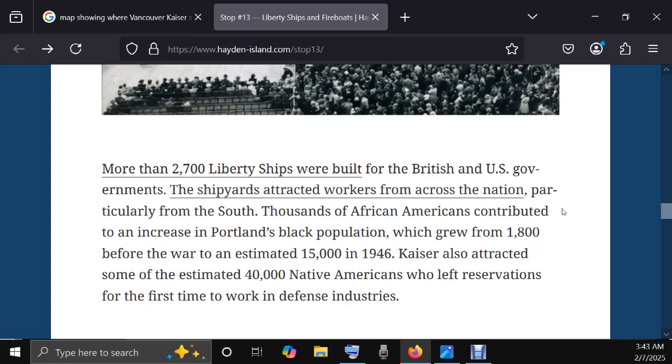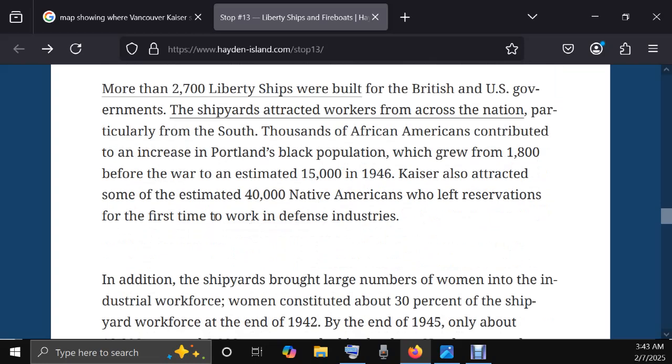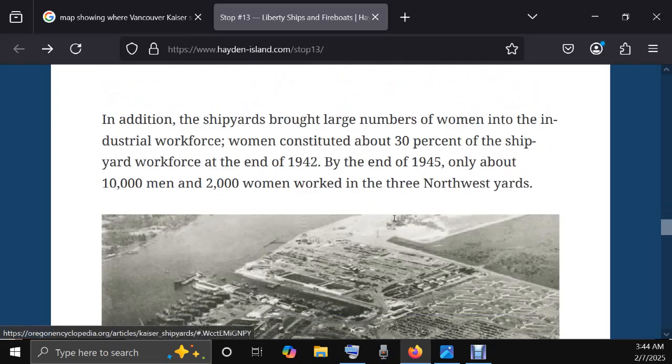The shipyards attracted workers from across the nation, particularly from the South. Well, I'll be. Thousands of African Americans contributed to an increase in Portland's Black population, which grew from 1,800 before the war to an estimated 15,000 in 1946. Kaiser also attracted an estimated 40,000 Native Americans who left reservations for the first time to work in defense industries. Yeah, anything to get off the res, right? Get out of the concentration camp. Hey, we'll let you out of the Indian concentration camp if you come and work for us in our shipyards and get your lungs hashed.